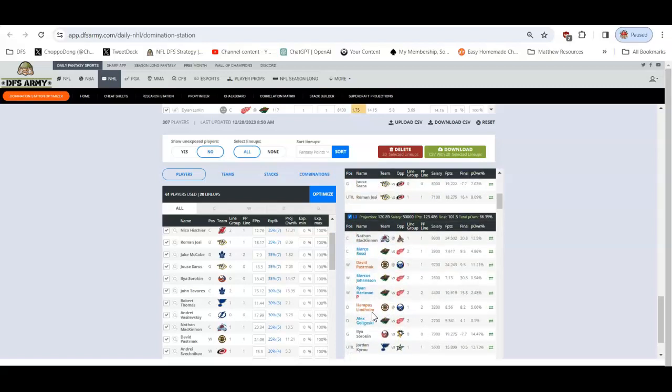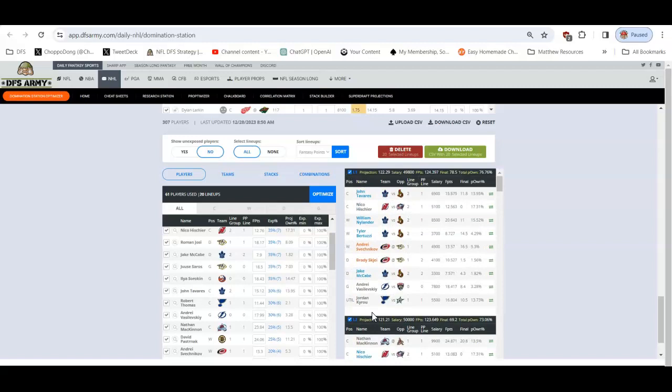All of these lineups are correlated. They're going to build you strong lineups that have winning chances. And that's just the basics. If you need more detail, you need to be a VIP and you need to jump in here and start asking questions.